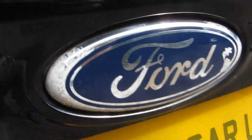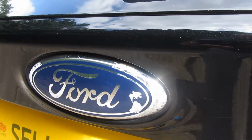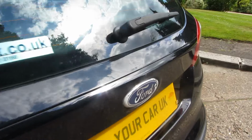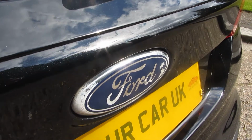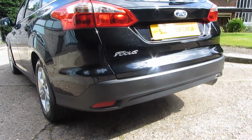The Ford badge here has lost a bit of its patina, very common. There was actually a recall on Ford badges. I don't know if this one would have been included in that. You can get them, they're not expensive. You're probably looking at about £30 from a genuine Ford supplier like Quitco, or from your local Ford dealer parts department. Just showing you at the back here, there's no parking sensors. If that's important, we can have them installed.